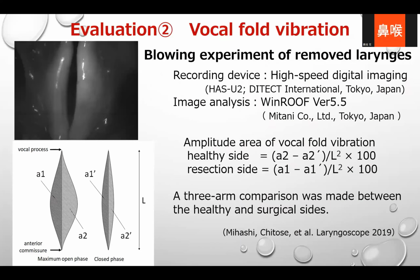I'd like to demonstrate how to evaluate vocal cord vibration using high-speed digital imaging and image analysis software window.